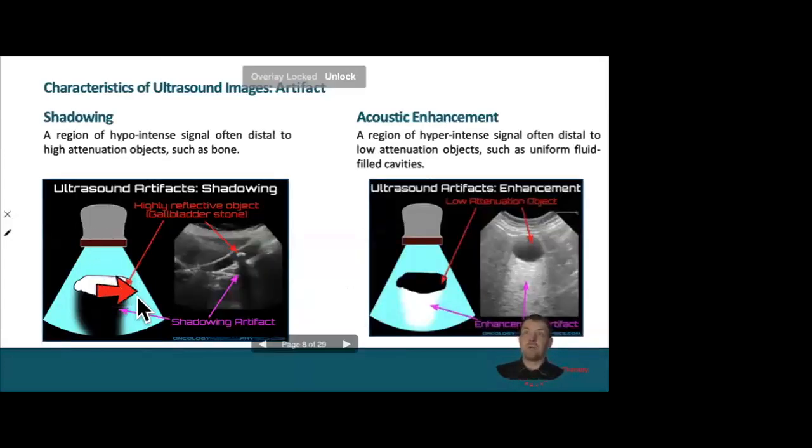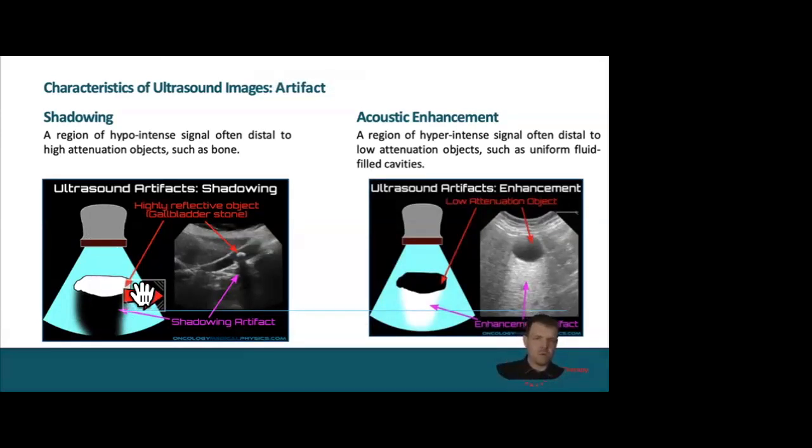Let's click on that. Here we go. So these are some of the things that you might see and you think, oh, what's going on there? And by changing the settings, and I'll show you how to do that in a second, we can make sure that what we're seeing is real rather than an artifact, so rather than made up. Okay, so you may get shadowing.